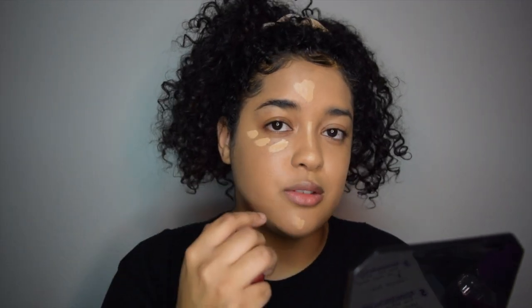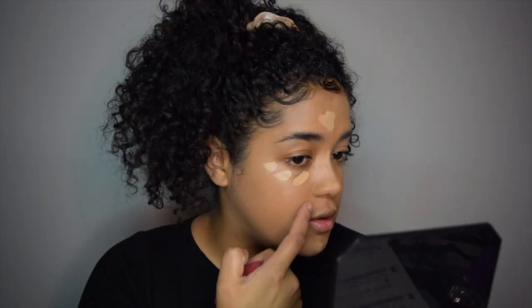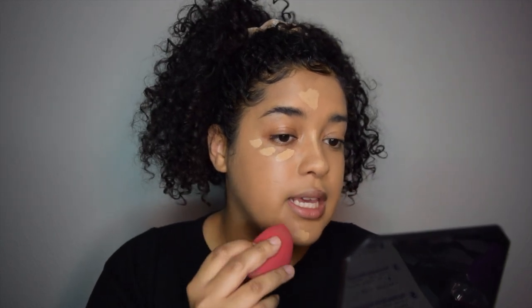This is the Morphe, I think it's the bullet blending sponge or something like that. I just like the shape of this one. I'm going to take the end with a little bit of a point, and I don't know how to describe this motion. I'm just going to bounce it on top of the concealer very, very lightly. I like to focus on bringing my concealer out this way and not bringing it down so much, because like I was saying before, my nose will crease if I build up too much product there. So I try not to take concealer that far down.